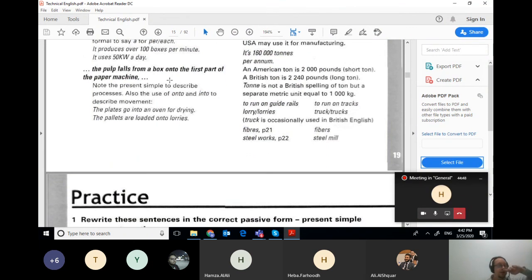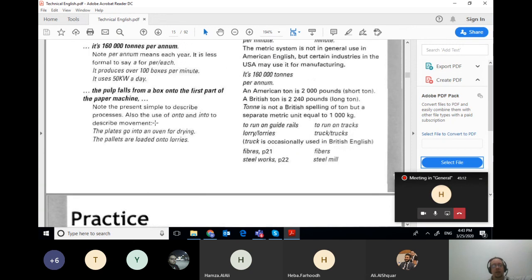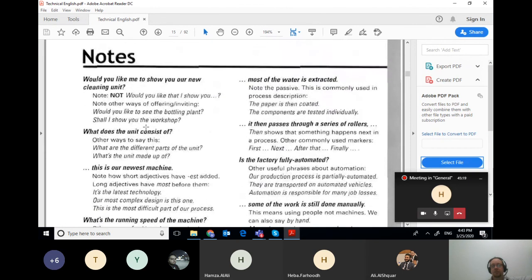The pulp falls from a box onto the first part of the paper machine. Notice we use present simple to describe processes. So as you're telling how something works, you're going to stick to the present simple. Onto and into describe movements. The plates go into the oven instead of just saying in. The pallets are loaded onto trucks or lorries instead of just saying on trucks. To be honest, in informal English, we would say either in or into.